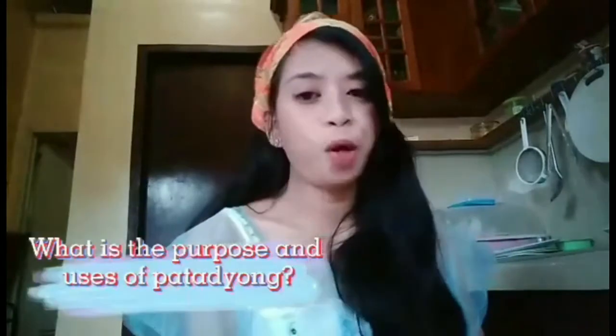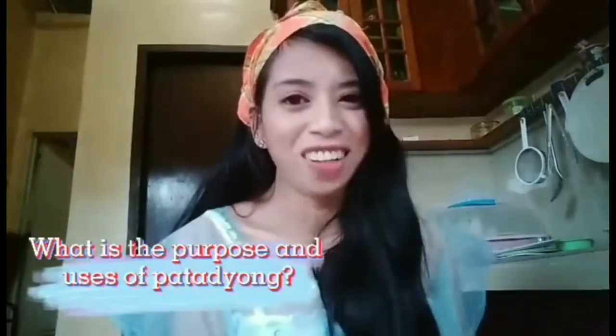So what is the purpose and uses of patadyong? Patadyong is like a malong, the tube-like garment, but with a checkered or plaid design. The patadyong has a variety of uses. Primarily, women use it as a skirt paired with a blouse called kimona, just like what I wear today. It is also used as a hammock and even a portable bathroom and changing room.